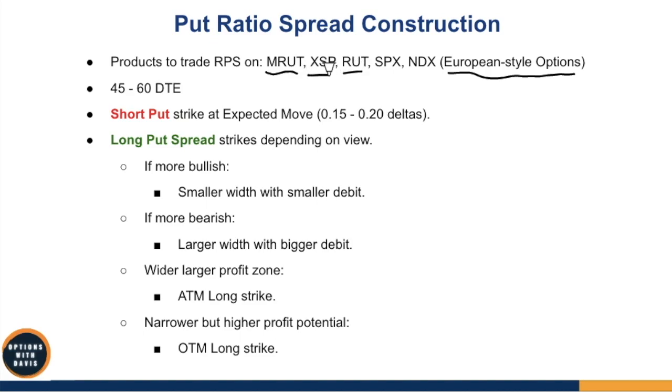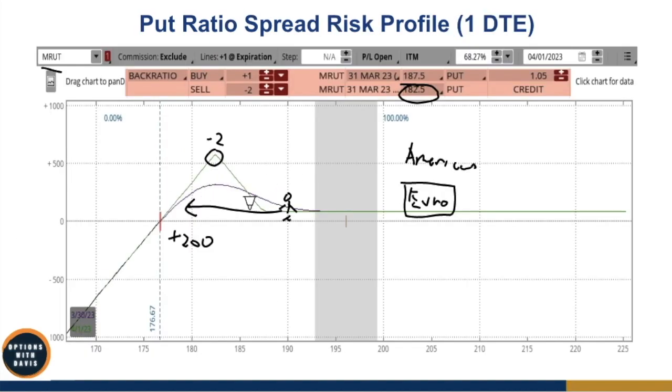And then you have the XSP, which is the mini SPX index options. And then you have the NASDAQ, which is the NASDAQ index options, right? So basically all these 5 are European style options and there's absolutely no risk of early assignment, and this is cash settled, which means to say that there is no assignment of shares, right? You won't be able to get shares at all. So once it reaches expiration, it all comes down to where the market is at expiration, okay?